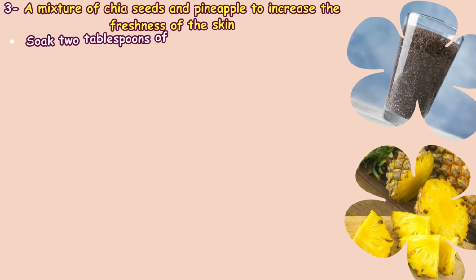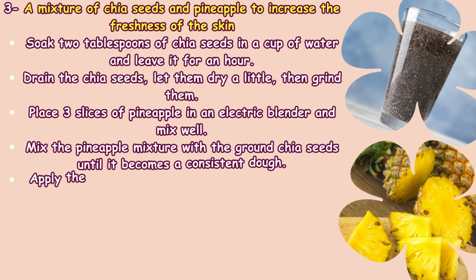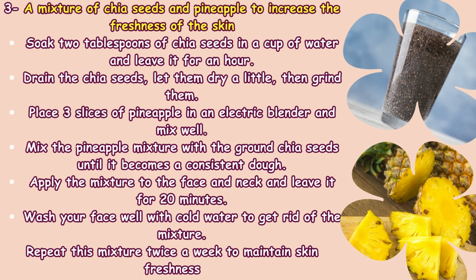A mixture of chia seeds and pineapple to increase the freshness of the skin. Soak 2 tablespoons of chia seeds in a cup of water and leave it for an hour. Drain the chia seeds. Let them dry a little. Then grind them. Place 3 slices of pineapple in an electric blender and mix well. Mix the pineapple mixture with the ground chia seeds until it becomes a consistent dough.